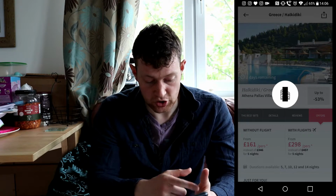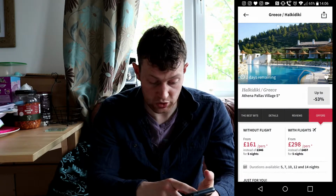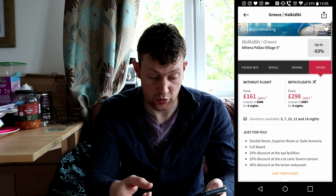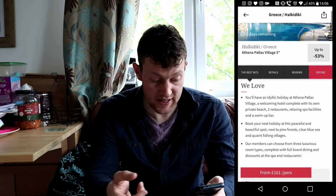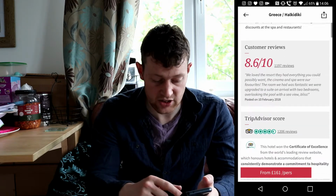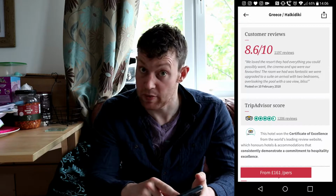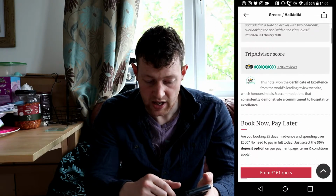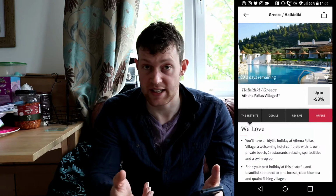So the ones at the top are the ones that are going to end the soonest. So you've got choices with flights, without flights. It shows you what the board is: double room, superior room, or suite harmonia, full board. If you go to the best bits, you can see all the perks of the destination. You've also got TripAdvisor scores there as well, and you can read TripAdvisor reviews of the place as well. And it tells you how much off you can get as well, so up to 53% off.